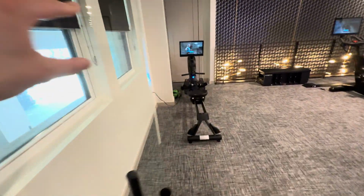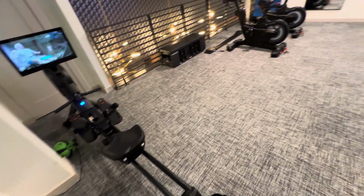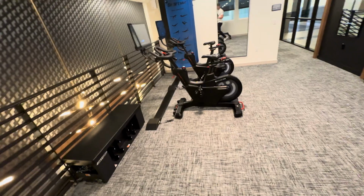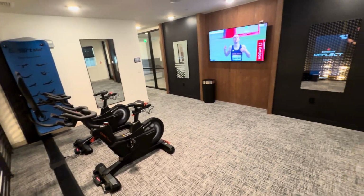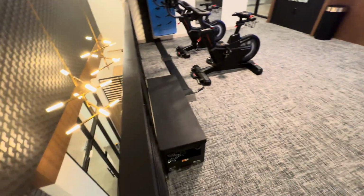Wrapping up with the amenities, we have the gym, and technically it's 2 levels, and you can enter from the first floor or the second floor. So I actually walked through the second floor entrance, and you'll mainly just have cardio stuff up here. So you've got 2 echelon mirrors, a rower, and some bikes. And then as we tiptoe downstairs, you will see all of the machines and strength equipment.